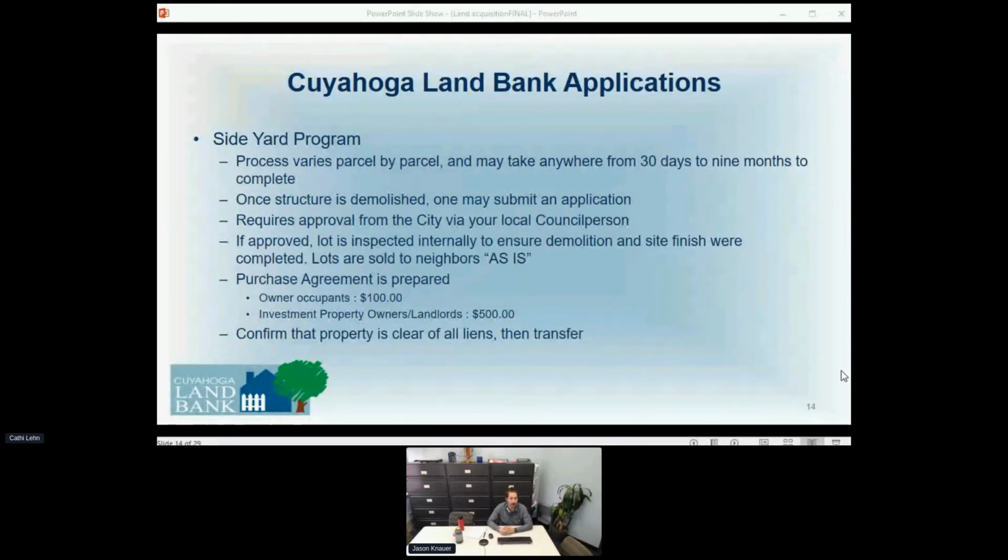For owner occupants, so that's someone who lives in the house as their primary residence, vacant lots can be purchased as a side yard for $100. And investment property owners or landlords are also eligible to purchase, and the cost for that is $500. From there, we confirm that everything is clear with the title, and then we would be able to put together a purchase agreement and ultimately transfer the lot. Next slide, please.